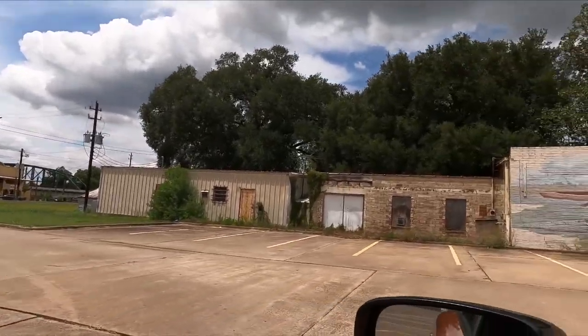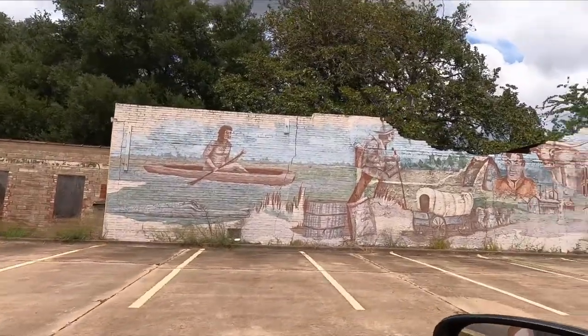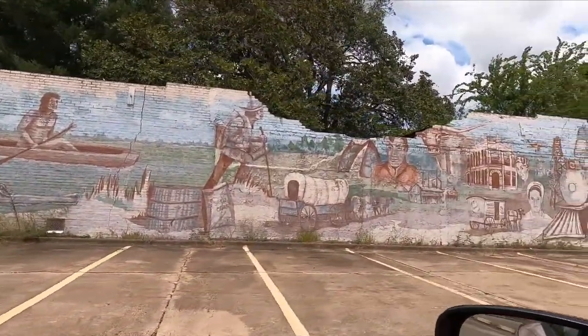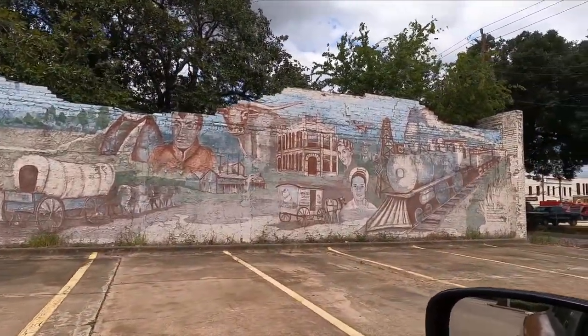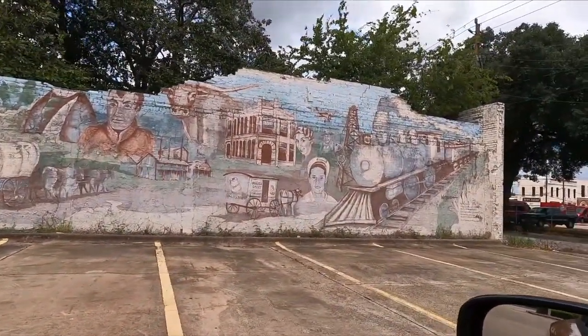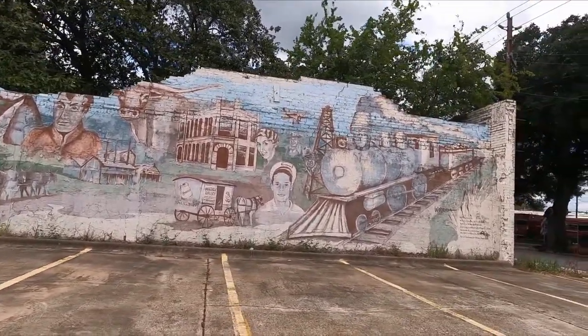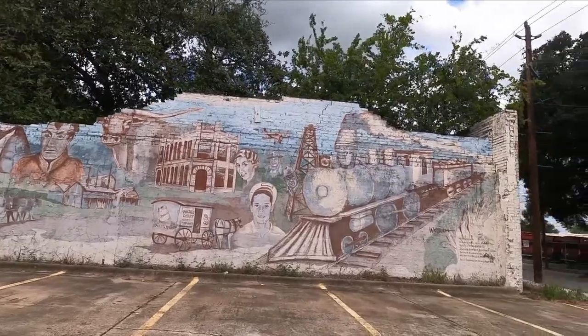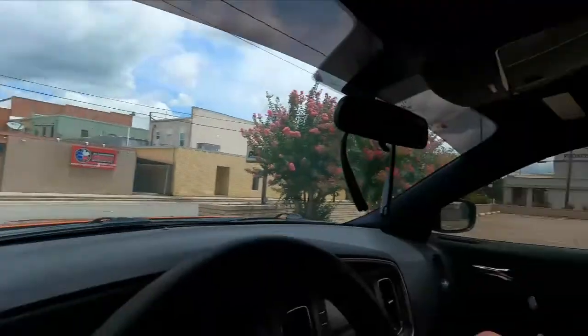Looks like we got an old building over here. It's got a mural thing going on. Got an engine and a canoe and the milkman, choo choo train. Okay, we gotta go check this out. That's an old building. Where are we going to check out? Another park. Woo! Be right back.